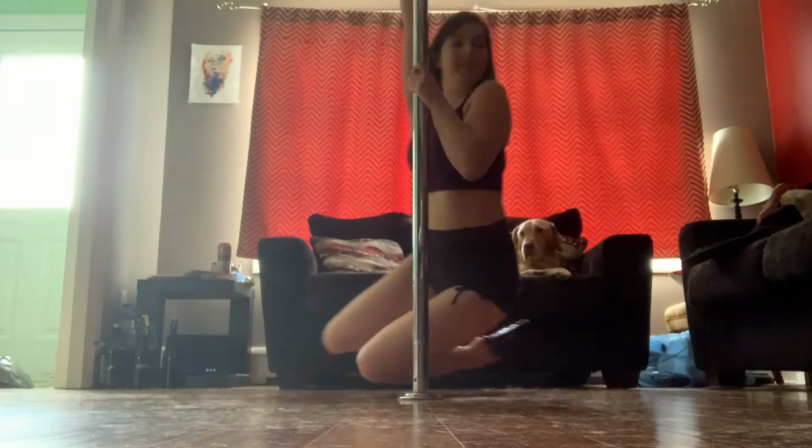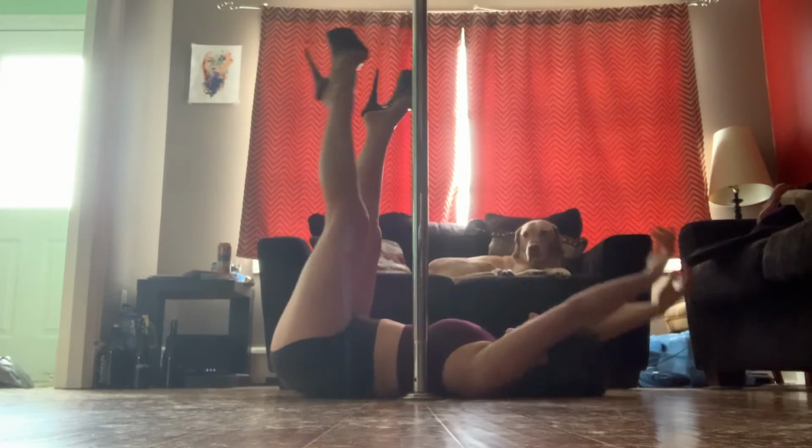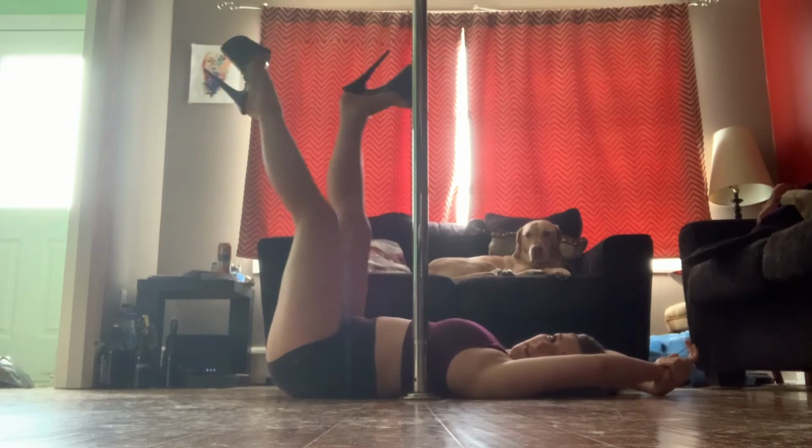Another simple, sexy thing you can do with your lower body is a leg wave. So I like it best as an air walk.